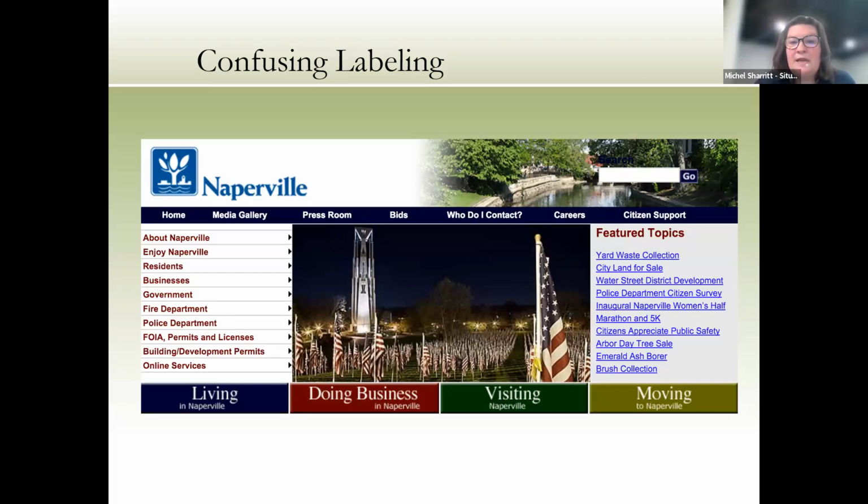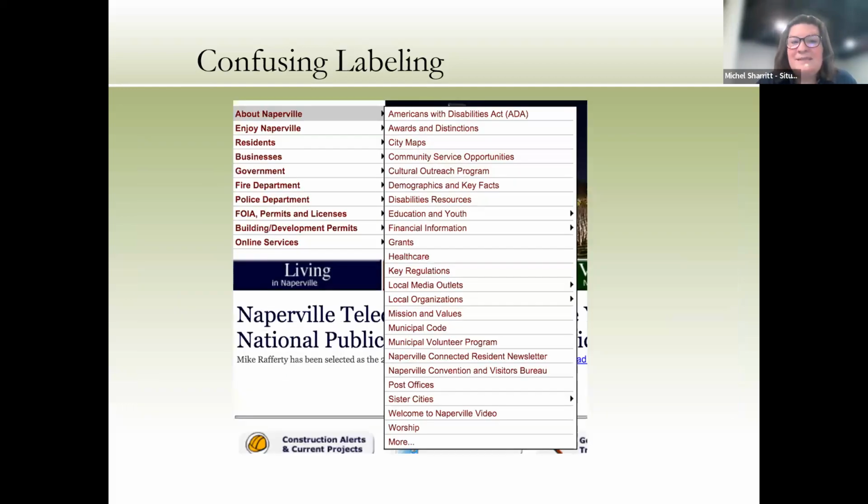So as a user, you're like, I don't know. I just want to know when you're going to collect my leaves. How do I find that? You have no clue. So that's been redone, but this is just an example of confusing labeling. Oh, I did put it up. So you can see the submenu for if you click About Naperville, what comes up.